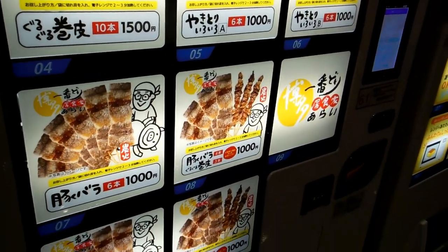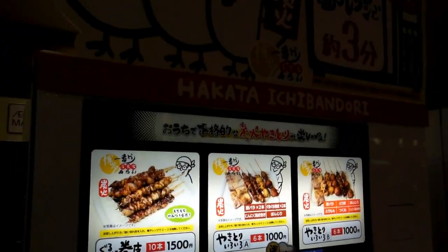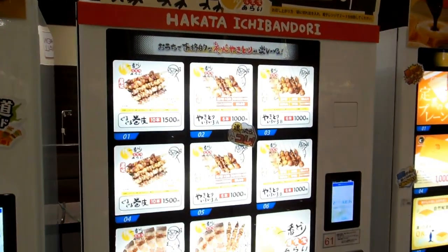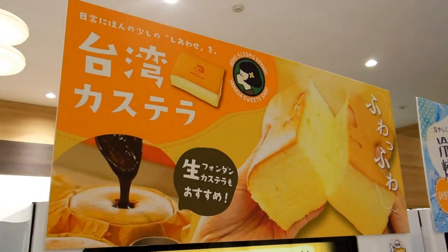Surprisingly good. I mean, we showed you lots of interesting things that come out of vending machines, lots of hot foods, and they are surprisingly good. You can pretty much trust them to be tasty and safe to eat.